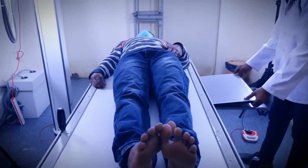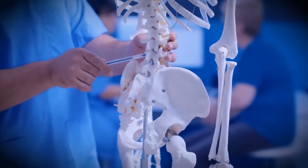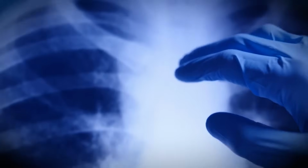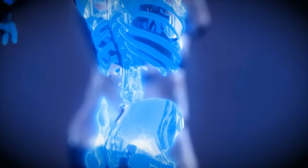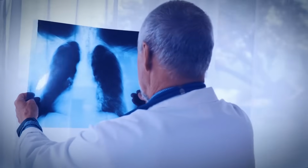Now, you might be wondering why X-rays can pass through some things but not others. It has to do with the density and composition of the objects. Denser materials like bones absorb more X-rays, so they appear white in the image. So when you look at the result, you'll see your bones as white shapes. Other tissues like muscles and organs are less dense and allow some of those rays to pass through, so they appear as gray shadows.